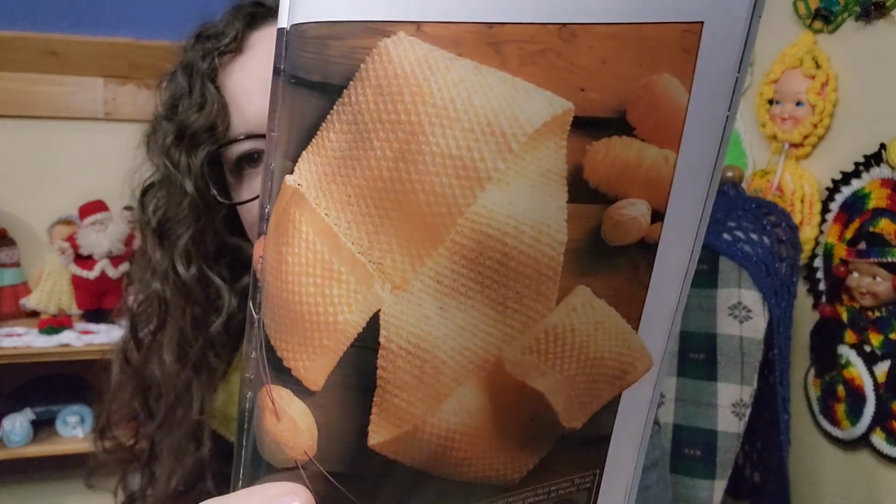Here is a knit scarf. Oh, I have no idea what stitch that is. But it's very pretty.